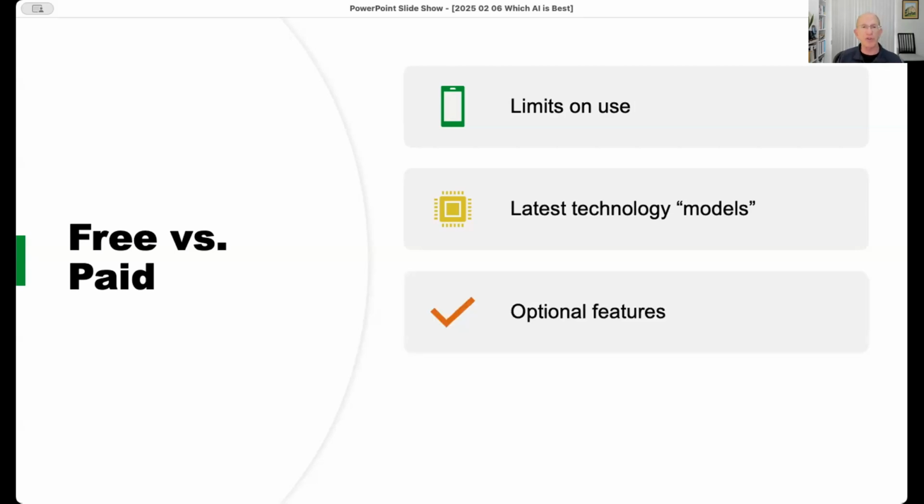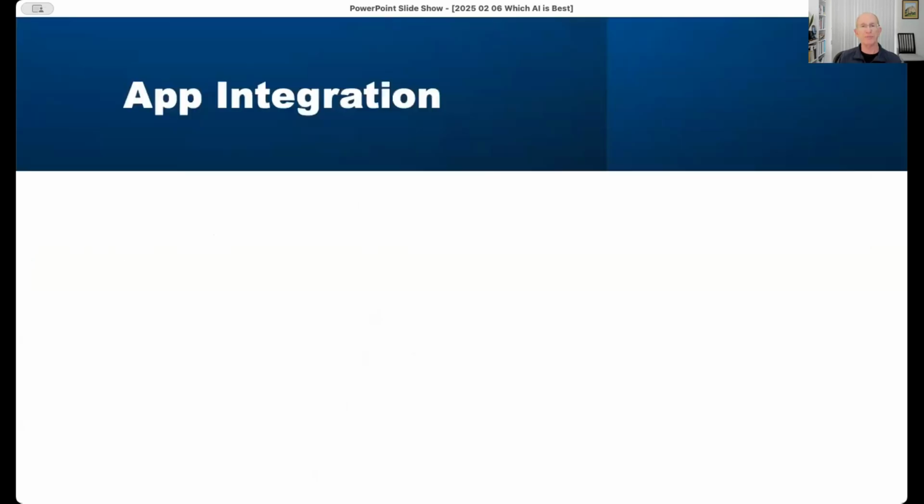There are usually optional features in the paid version, and the paid versions keep track of your chats so that if you're asking an AI, I'd like to have this explained a little bit easier, and you do that multiple times, it keeps track of your chats to kind of learn what it is you prefer in your response styles and how you might want it. So that's one of the advantages of a paid version. It's actually getting to know you, and it'll keep track of that. The free versions usually don't have that memory function, but the paid versions all do.